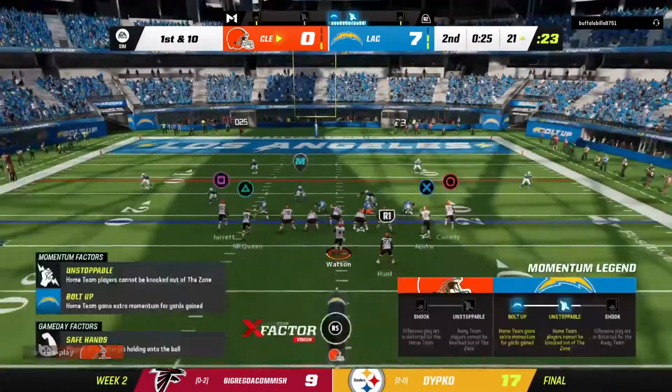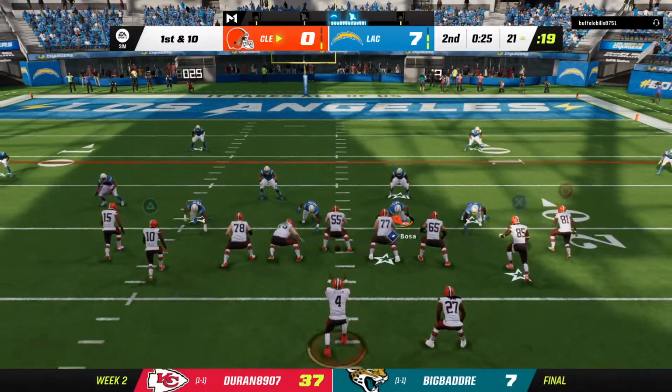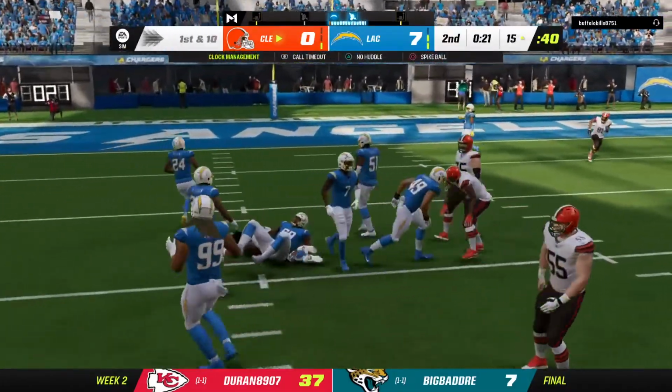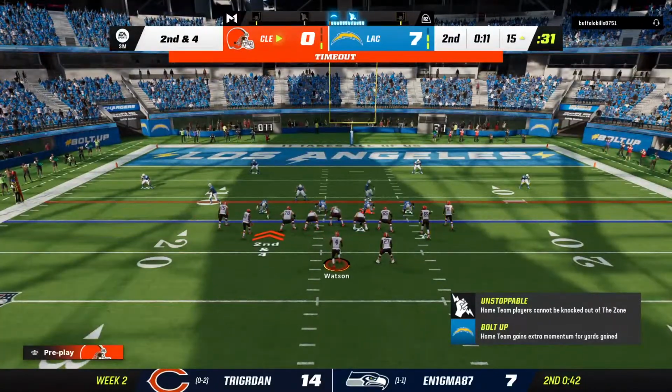So the big play gets them all the way down to the outskirts of the red zone here for 1st and 10. This is Hunt on the draw play. And this will be a gain of 6 when it's all said and done, down to the 15 from the 21.